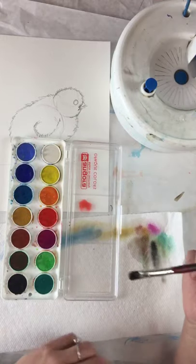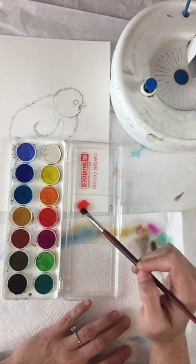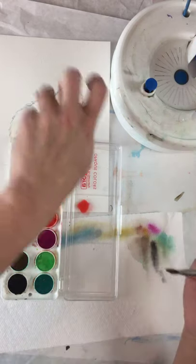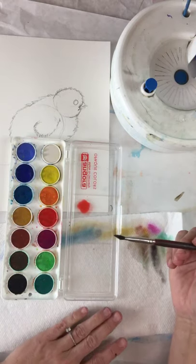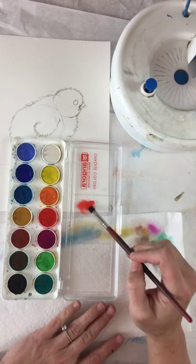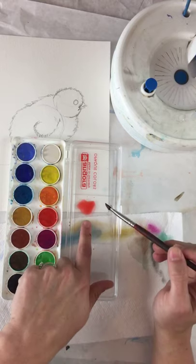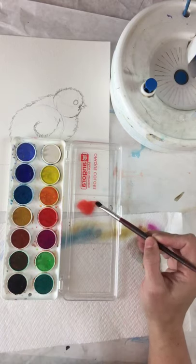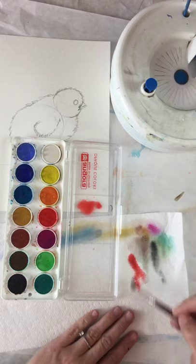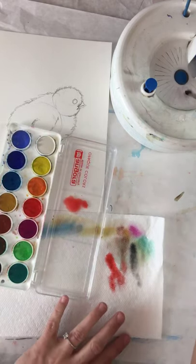This whole palette was really, really dirty. And I took a paper towel and wiped it off with some water. And literally, that's how I got it clean. That's how you start over. Okay, so I have some red right there. I'm going to wipe off my brush on my paper towel. Everybody see that? Go get some more water.